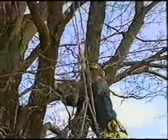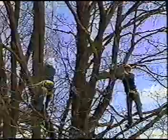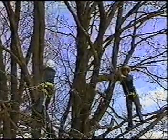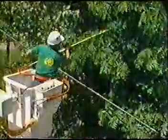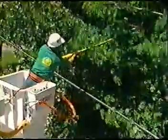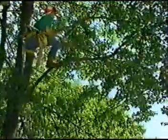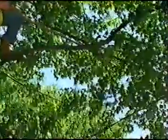You know, direct or indirect contact with an electrical conductor can be fatal. Indirect contact with electrical conductors is the major cause of electrocutions in the tree care industry. Understanding the hazard and using the proper tools, techniques, and equipment enables thousands of tree workers to work in proximity to electrical hazards every day.